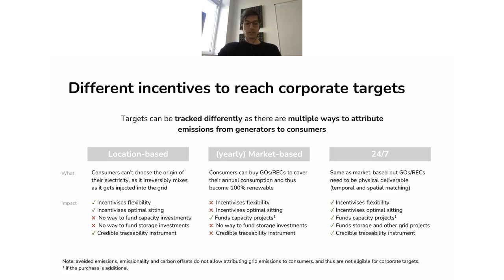However, the last point is that it's a credible traceability instrument in the sense that if you go to people in the street and you ask them, where does your electricity come from? And does it differ from the one that your neighbor is getting? Probably they will intuitively say that both electricity, mine and the one that goes to my neighbor, are the same. So in that sense, there's a credibility piece to the traceability of it.